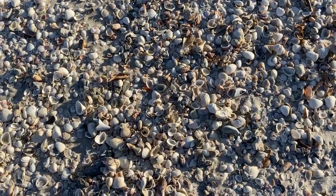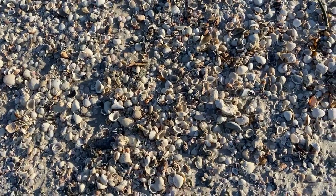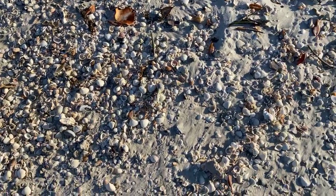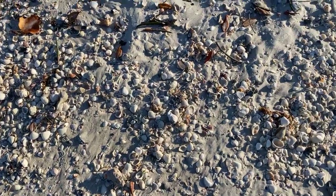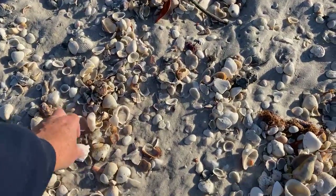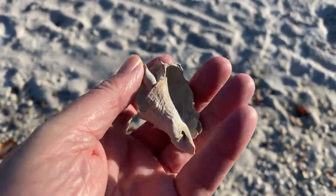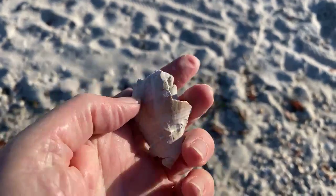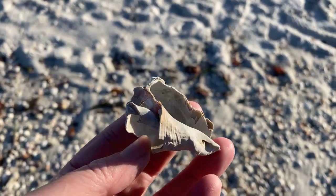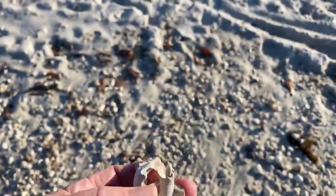Could find an angel wing buried in there. You never know. You just never know what could be buried in there. There's an old crown conch, piece of an old crown conch right there. Love to find a nice crown conch. It's one thing I haven't seen washed up from the storm, any crown conchs.